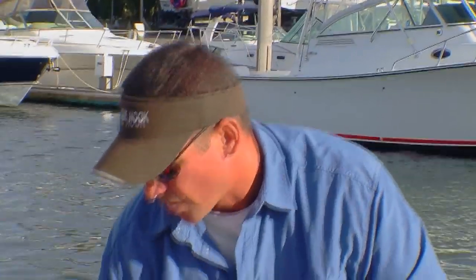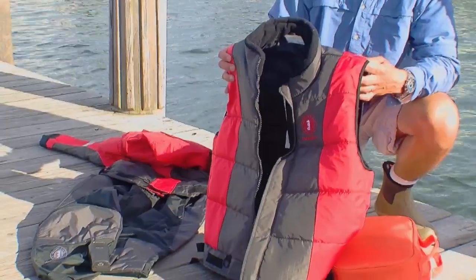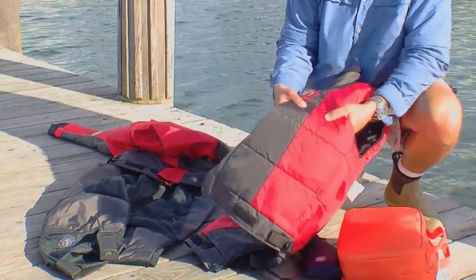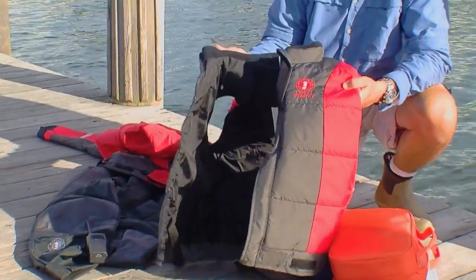This right here is actually a U.S. Coast Guard approved life jacket. This is actually a vest, has a lot of warmth if I need it, but also one of the great things, it's actually padded. It's got plenty of flotation in there, and it is a U.S. Coast Guard approved life jacket.